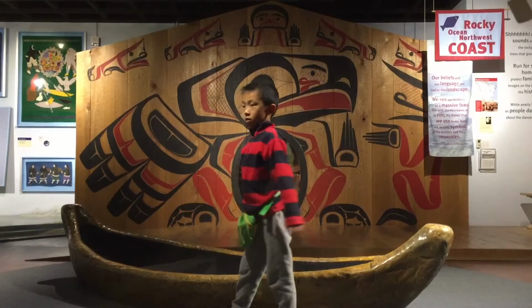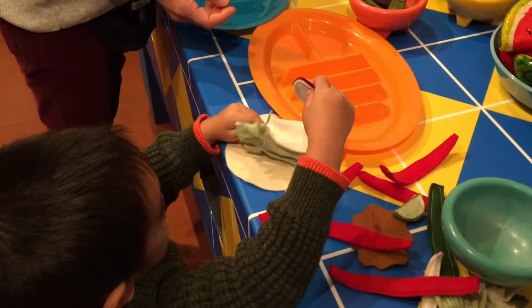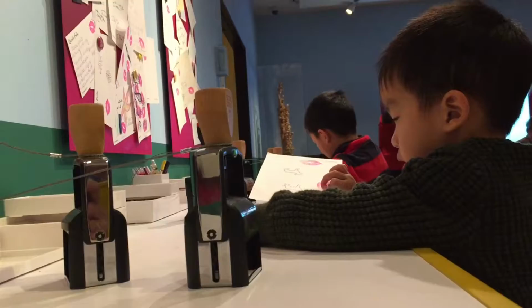This collection displays art inspired by Frida. Now I'm making that. Lastly, we're decorating postcards. We had so much fun at the Heard Museum.